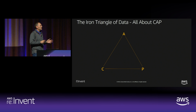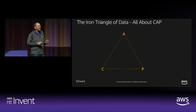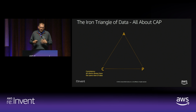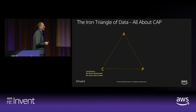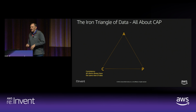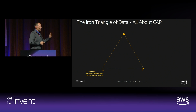So when we get into NoSQL, this is something that has been such a theoretical concept for relational databases because there's just been no choice. Relational databases need to perform in a very specific manner. NoSQL databases make some choices, and we'll talk a little bit about this. But this is the CAP theorem. It's the iron triangle of data, so to speak. If you're familiar with project management, you have this iron triangle of 3 dimensions. Either you're going to get it fast, you're going to get it cheap, or you're going to get it good.